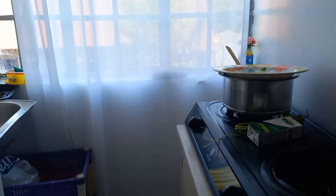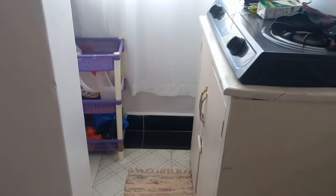Yes, like that. And yeah, that's the whole house basically. So we have this flower here. Just put it there to make this little colored. It's so white. And yeah, that's the whole house.